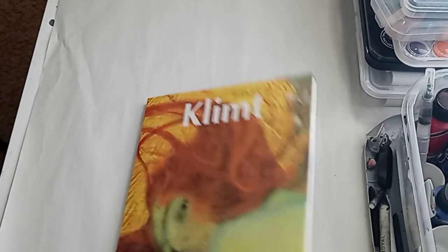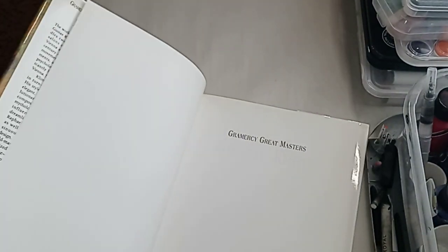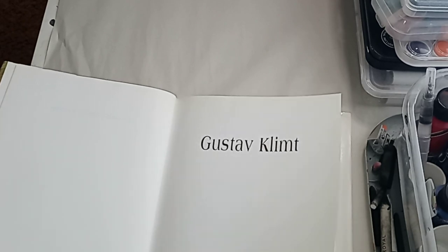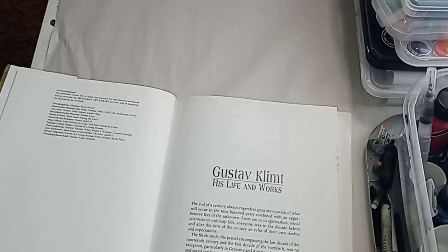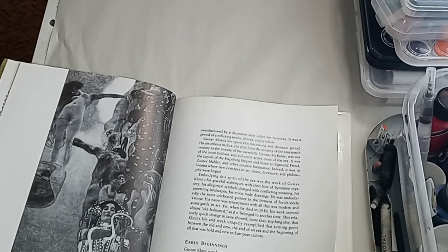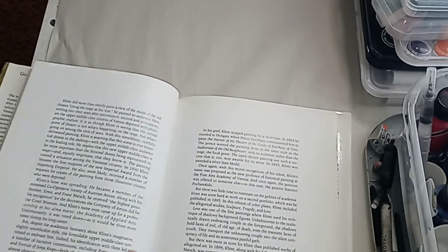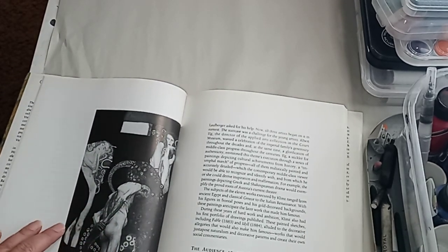Klimt. I haven't even looked at these yet, so let's just take a quick look together. This one's copyright is 1993. Looks like it gives you his life and works, early beginnings. The black and white pictures lead me to believe that these paintings probably haven't been seen for a long time.